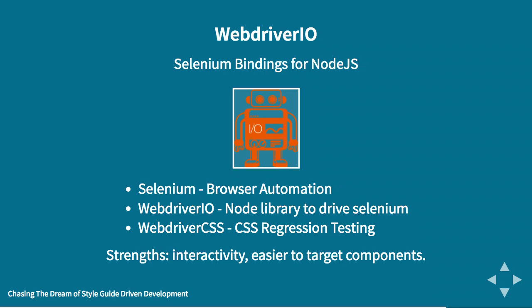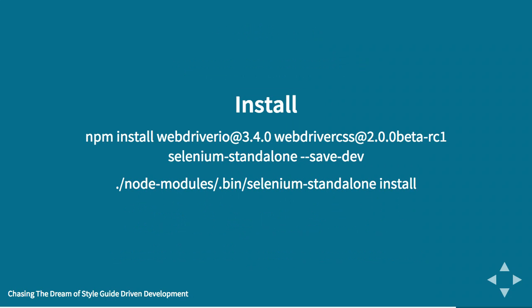It is really similar in what it can do to what I was familiar with in Phantom. But WebDriver IO is a set of Selenium bindings for Node.js. So it drives Selenium, and then WebDriver CSS is something that provides that sort of screenshot comparison regression testing. And it kind of has the same strengths that Phantom did. So let's take a look at what a test for that would look like.